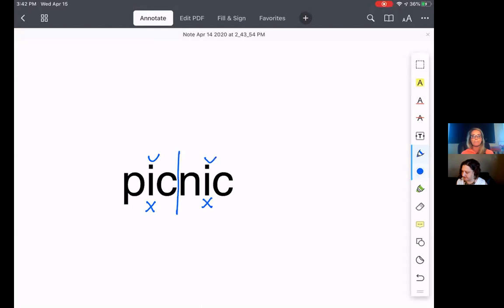Let's read each syllable here. Good job. Pick. Nick. Picnic. Very good. Don't forget, multisyllabic word ending with the k, we're spelling it with the letter C. Let's do another one, friends.